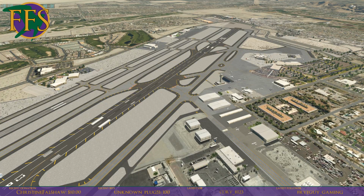Victor 197 to Palmdale. 6 mile final for 29 right. Victor 264. It's me. Clear to land runway 29 right.